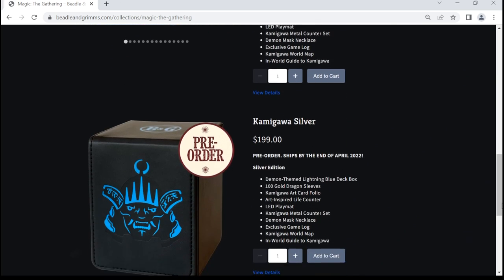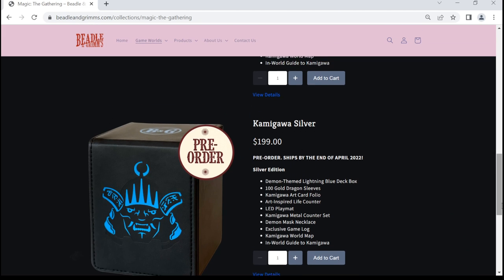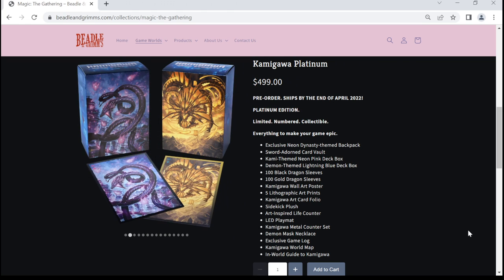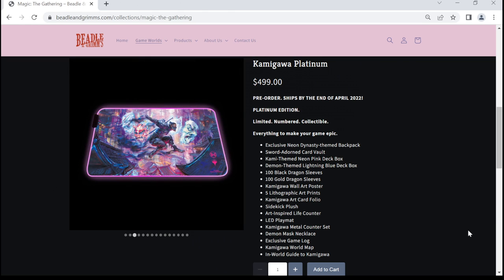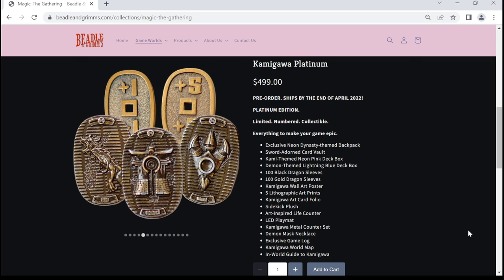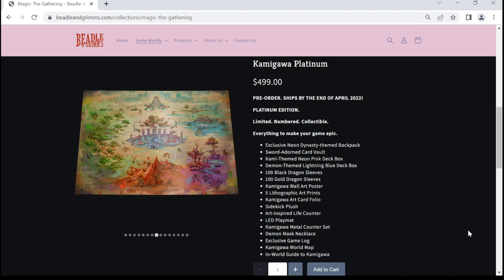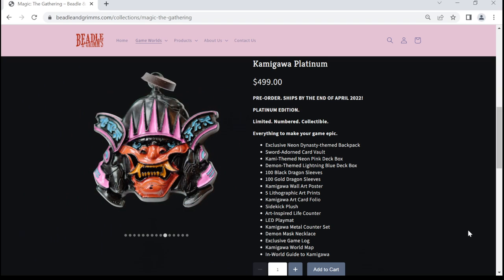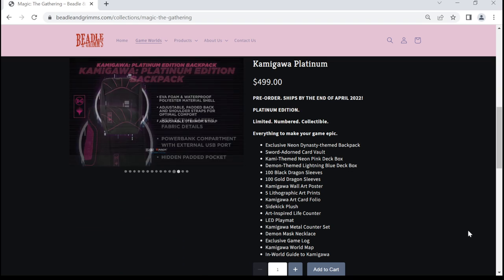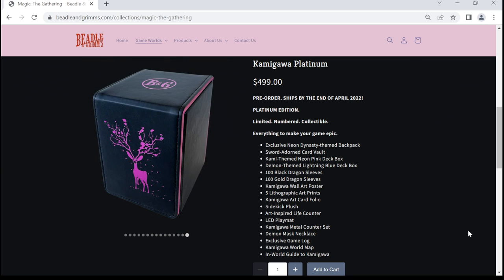So they have Kamigawa Platinum and Kamigawa Silver boxes. These are huge collections of premium items, and we'll be taking a look at what you get for your money. The Kamigawa Platinum is $499, ships by the end of April 2022, and the silver version is $199, so you're basically getting a cut down version of the Platinum.